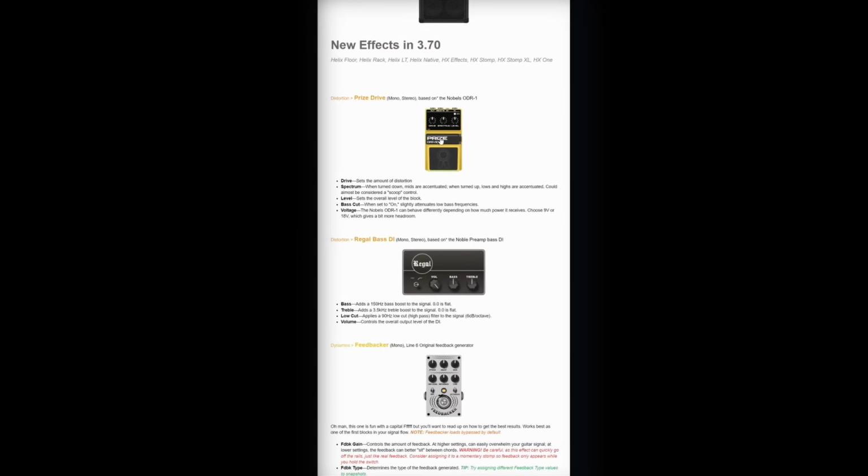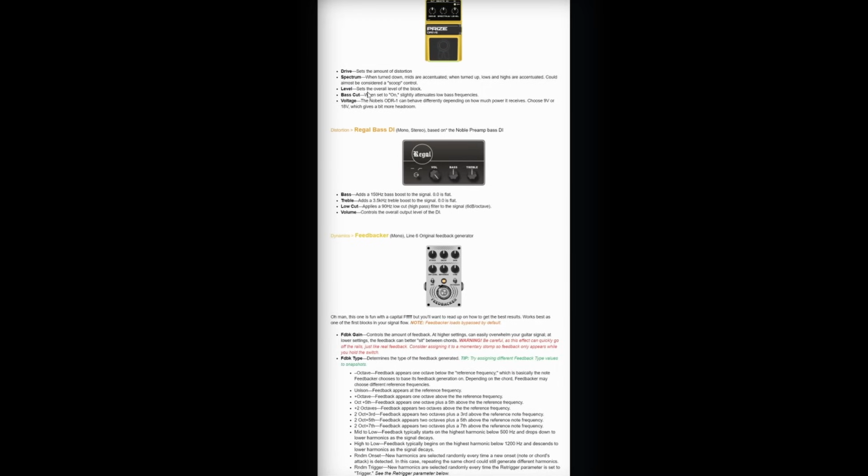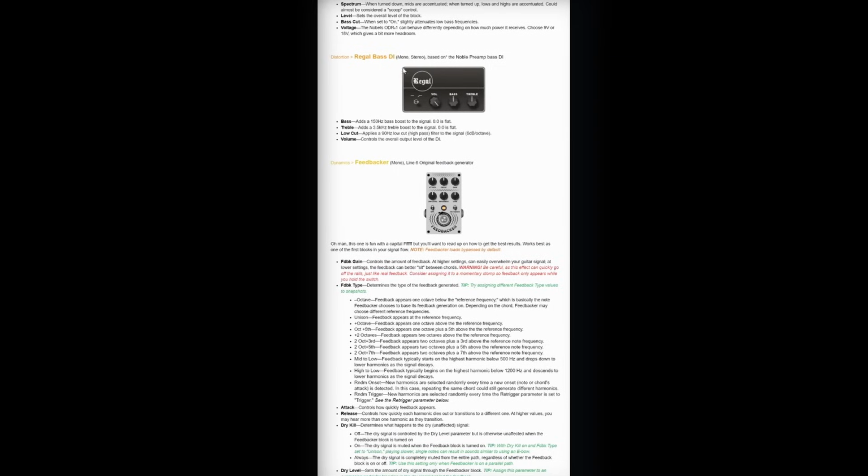Now, new effects, we've got the Nobels ODR. We've got a Regal Bass DI. Also, worth reading some of this stuff. I'm going to do videos on some of these individually anyway. Spectrum: when turned down, mids are accentuated. When turned up, lows and highs are accentuated. So a bit more scoopy, something like a scoop control. Awesome. And a bass cut, like on the newer examples. And then a voltage control. Regal Bass DI for bass players.